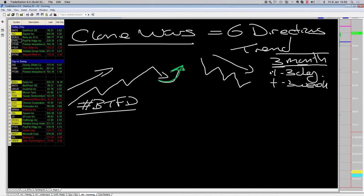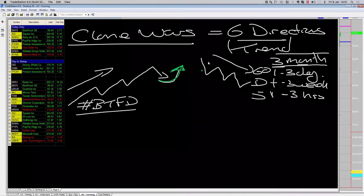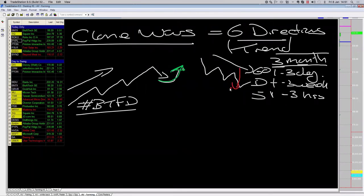And if you look, 1 to 3 days, so 60-minute chart. If you look at the daily chart, and then if you're looking at the 5-minute chart, you're going to be looking for 1 to 3 hours. So that's what we're doing with this trend. This is what I'm trying to fit into, what I'm trying to canon clone. Does it look like my preconceived notion of the trend? So when we've got buy the dip, we've got sell the rally. Any rally is an opportunity to sell the rally in a downtrend. All those up movements are the opportunity to sell the rally in a downtrend.